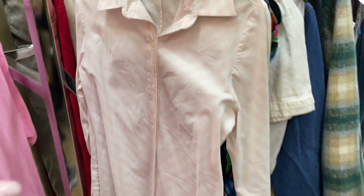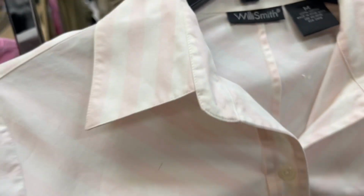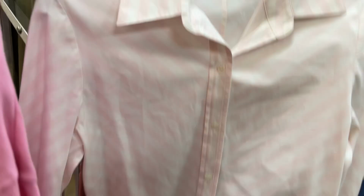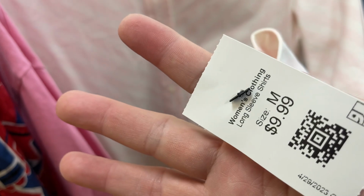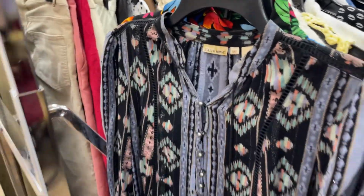This is a super cute vintage Willie Smith top. It's pink and white, which is why I grabbed it. If this were the bins, absolutely, because everything pink is just flying out of my store. But for $10, this is not worth $10 to anybody, so leaving that behind.